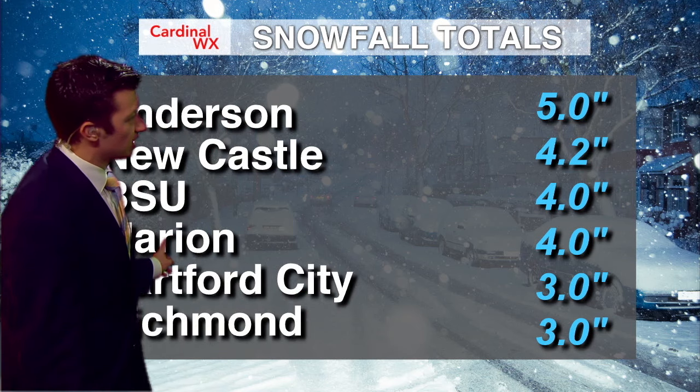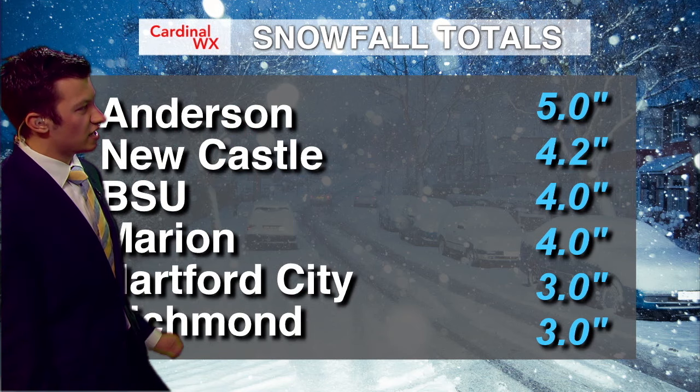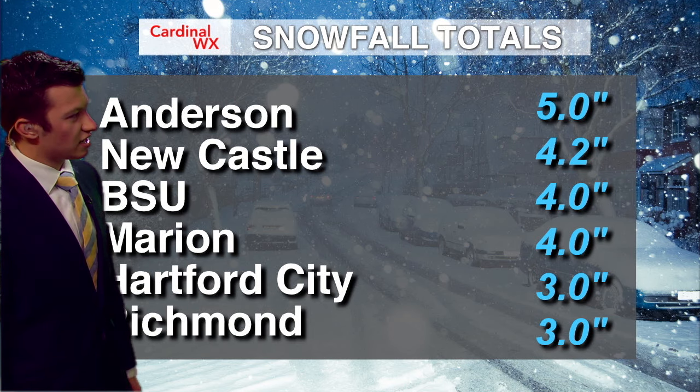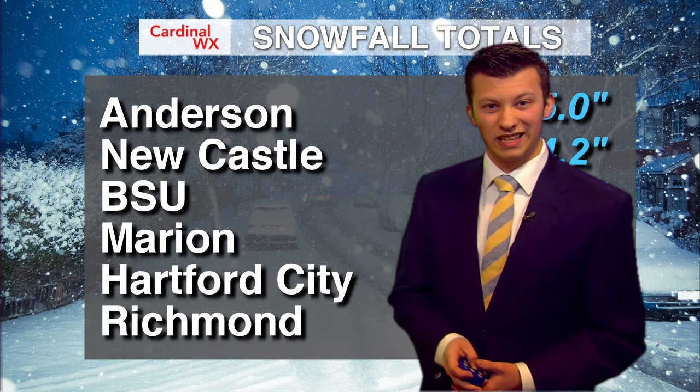Have some new reports in for you. Newcastle's now picked up 4.2 inches, 5 inches in Anderson, a little over 4 inches here at Ball State as well. So that 2 to 4 inch range is what we forecasted, and that's what we saw with some isolated patches of a little bit over 4 inches.